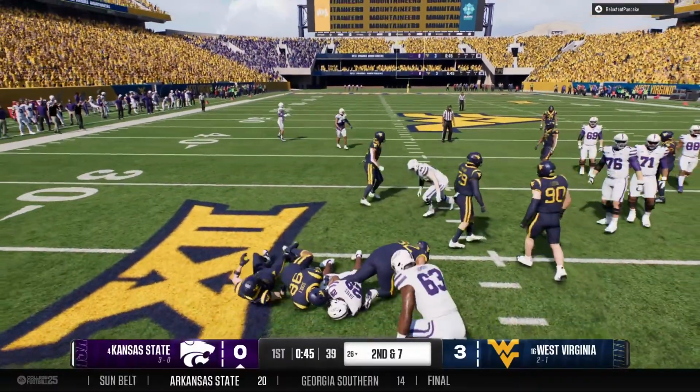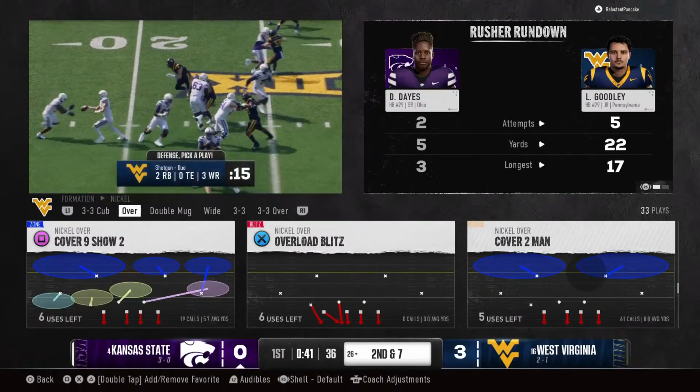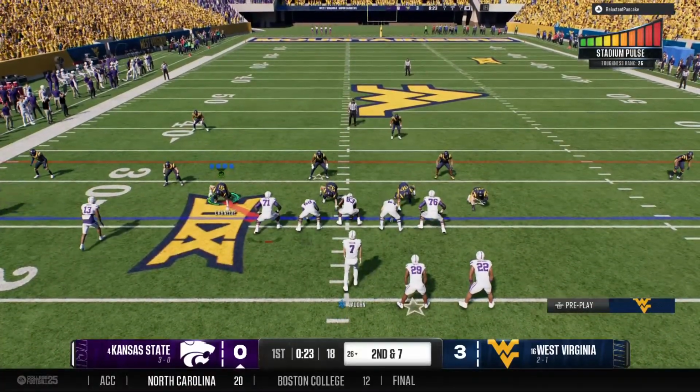Not much on that play, brought down short. It's exactly what you want to see as a play caller. You get positive yards to be able to kind of keep you on schedule as a play caller. That's all you can ask for. Good job up front and a nice run.